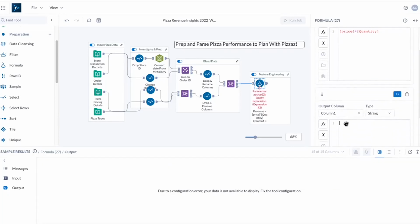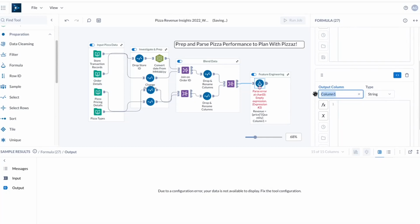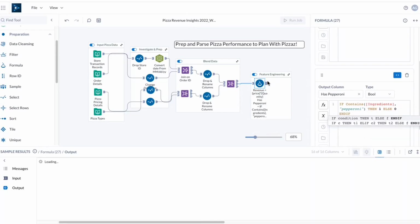So I just mentioned that you can do things in as few or as many tools as you would like. I'm going to show you what it looks like to add multiple formulas into a formula tool. So if you want to assign Boolean values to something like whether a pizza has pepperoni or not, you can write another simple statement and add that just in the same formula tool. So we'll say if our ingredients column contains pepperoni, then it gets a 1, and if not, 0.